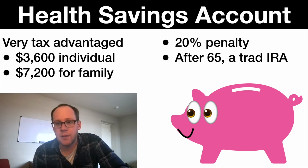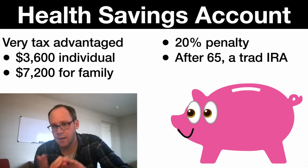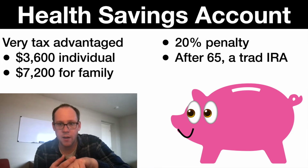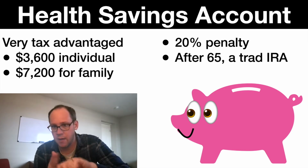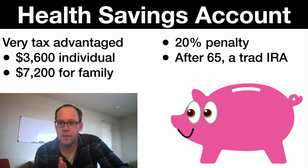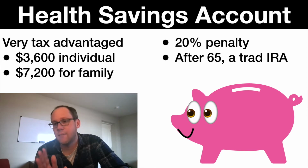There are limits to how much you can contribute. So assuming you do have a high deductible health plan and you're an individual, you can contribute up to $3,600 in 2021. And if you are a family, you can contribute up to $7,200. If you take money out of your health savings account for any purpose other than a qualified medical expense, you will have to pay a 20% penalty.